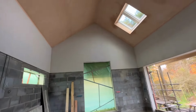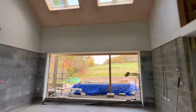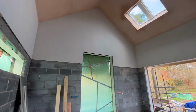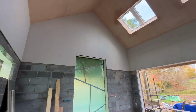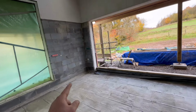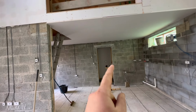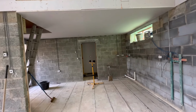Well, now all this stuff's out, you can see it's looking quite grand in here. So I think yesterday the scaffolders came, took down the birdcage. So now once the floor's up, then the plasterboard can come and finish this lower section, as he's done in the bathroom, because that's on stud work, so that's easy to hang up. But yeah.